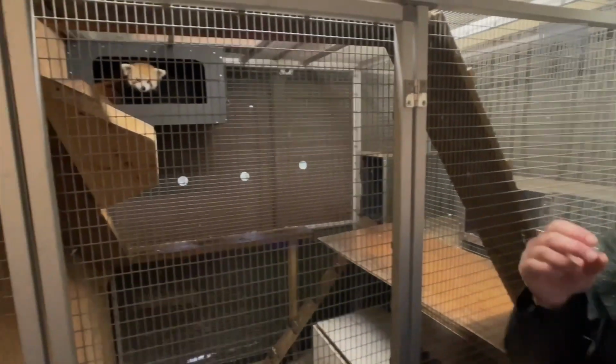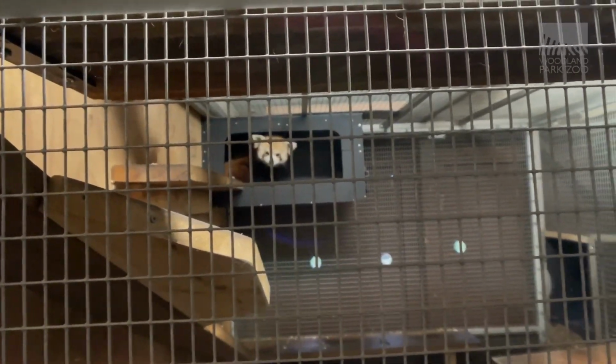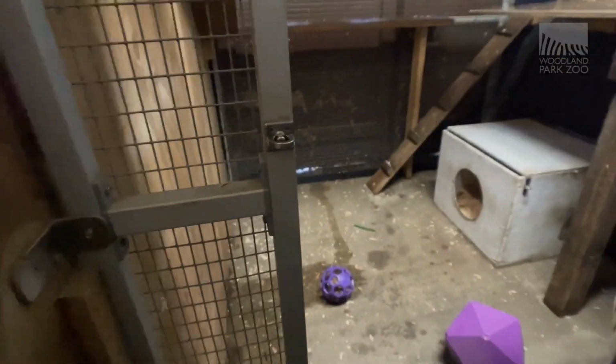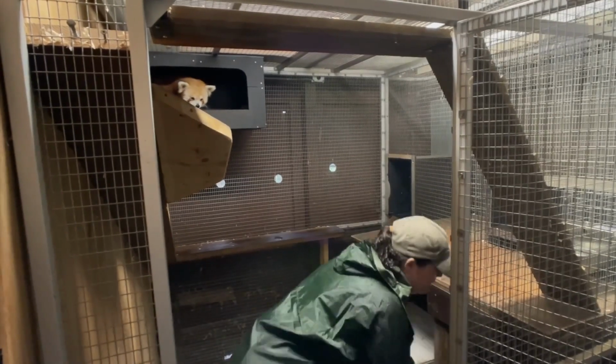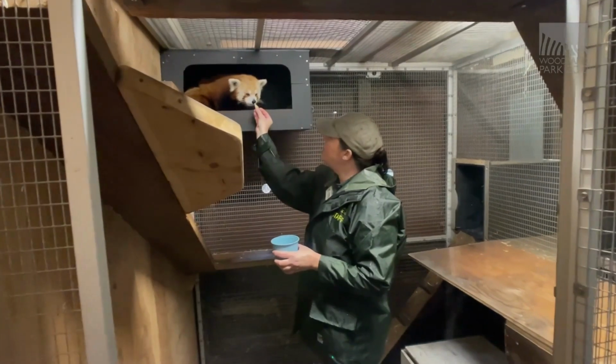Is he real? I know. I had to pinch myself for about 2 weeks when I first started working with red pandas. Now this is what I call FaceTime with a star. Carson trusts Shannon, so she goes in first just to make sure he's camera ready and ready for company. We're friends.